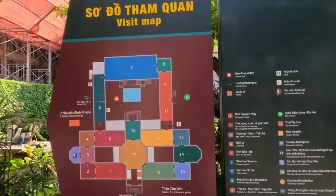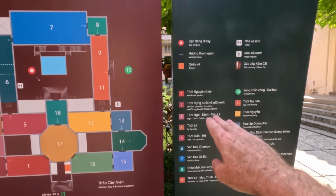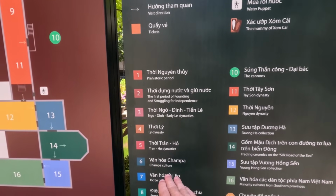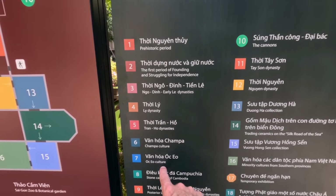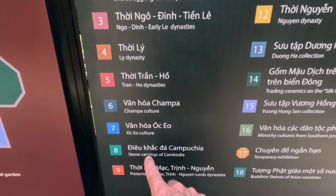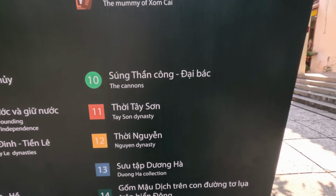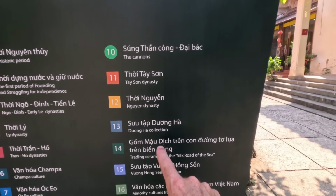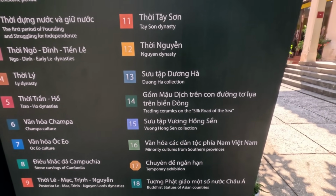Map of the museum. Prehistoric period. First period of founding and struggling for independence. And early dynasties. Whole bunch of Champa culture. You hear about Champa all the time. Oc Eo culture. That's brand new to me. I've never heard of that. Stone carvings of Cambodia. More dynasties. Cannons. Tay Son dynasty. Another dynasty. Ceramic. Minority culture. And Buddhist statues.